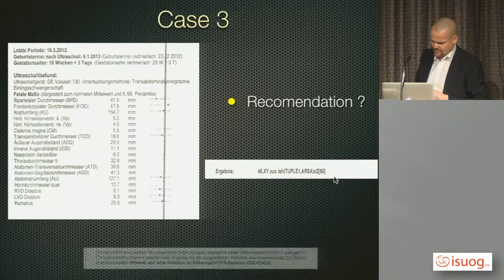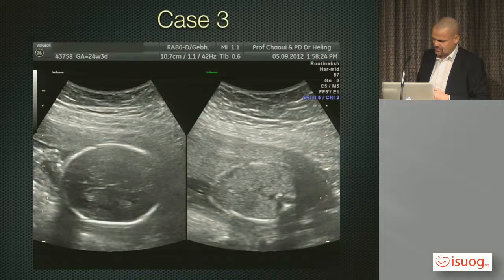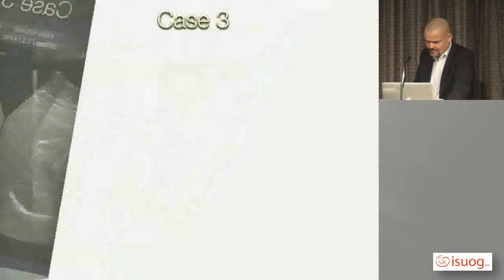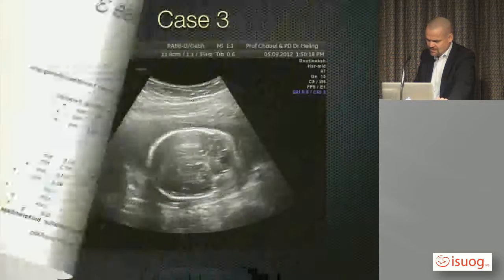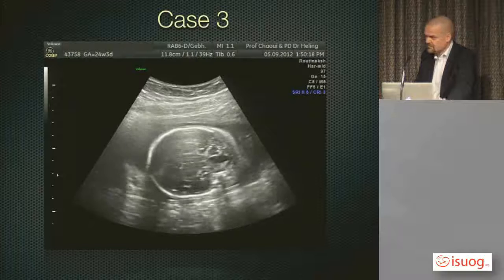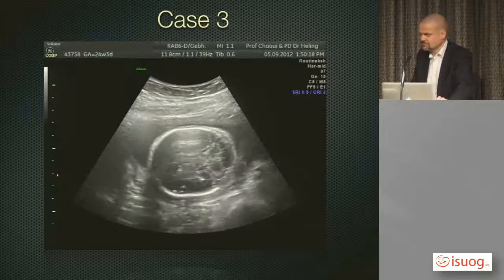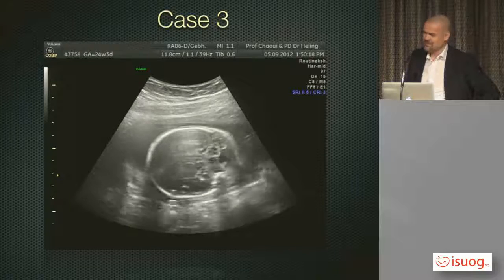And we saw the lady at 24 weeks. This is the image of the biometry. There's a small disproportion between head and rump. And this is the biometry. It's not so nice as in his examination. And something is wrong in the brain. So, what do you want to do? That was a breach.